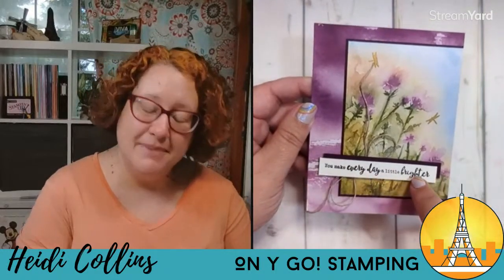Here's my original sample. This is with the Thoughtful Journey Designer Series paper, and this paper is so pretty. This is such a great design just to show off your gorgeous, beautiful pattern papers. So this is the Thoughtful Journey pattern paper, and then I grabbed the Everyday Detail stamp set to stamp the sentiment, added some twine in there, and then I added some of the little dragonflies to the front. So super, super fun and easy. I love this paper. This is a great way to use that paper.